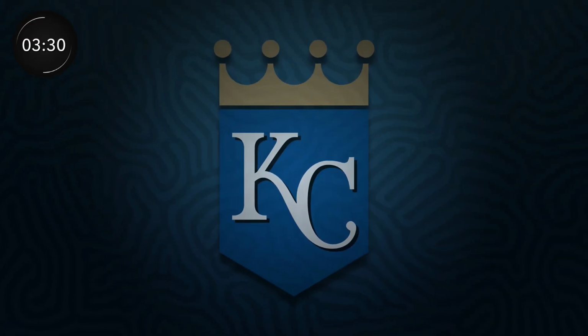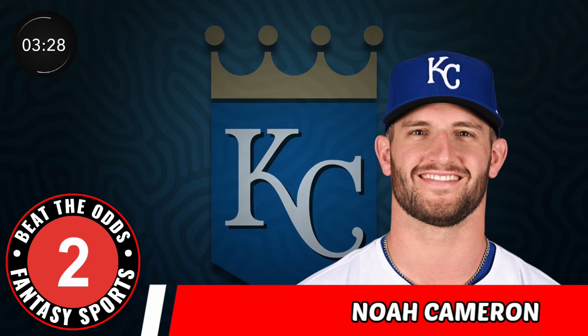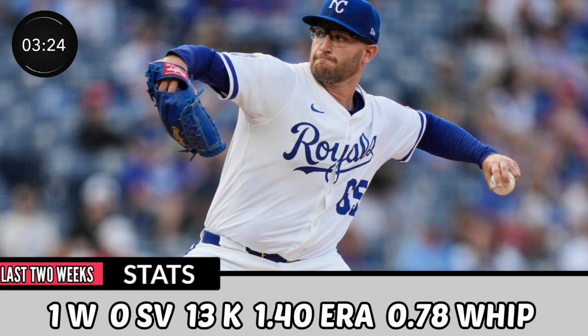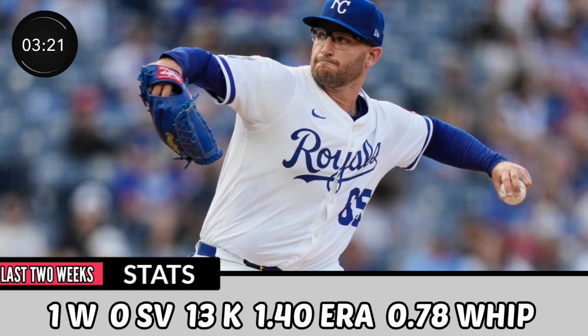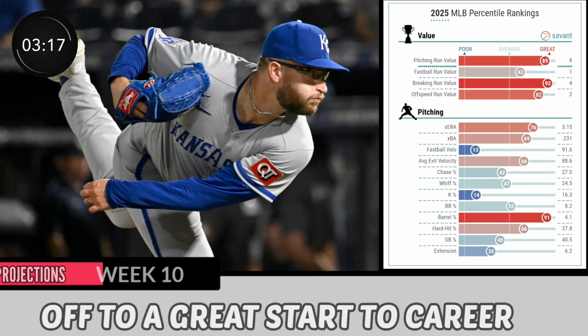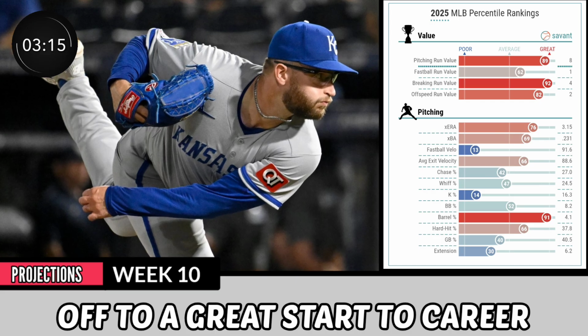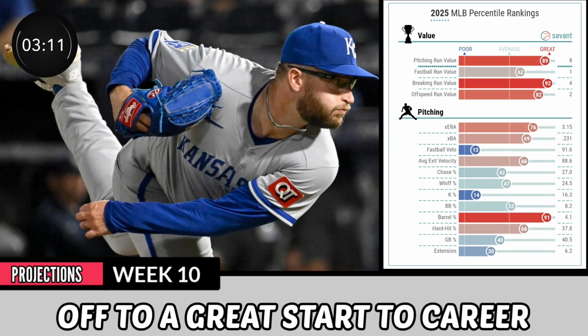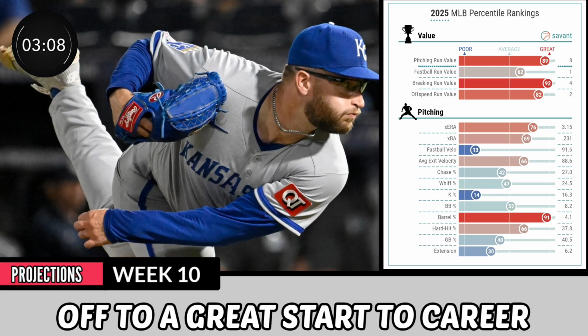Let's go to number 2, we have Noah Cameron. 4 straight quality starts to start his career. That's a good way to make a name for yourself. The league hasn't figured out Cameron yet, collecting only 13 hits in 25 2/3 innings to date. He gave up a single hit against the Rays, 2 against the Cardinals, and then 2 more solid lines against the Twins and Reds. He has the Cards again on his next start this coming Tuesday.